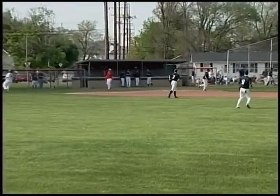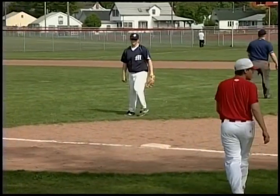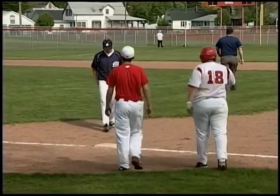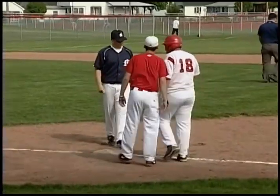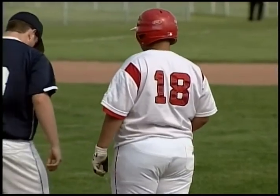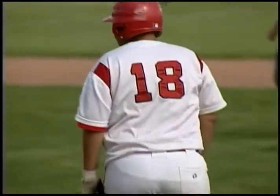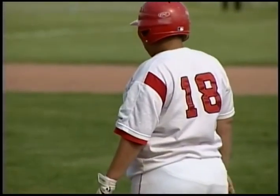And a throw from right field, excuse me. And he is safe at first, but first baseman dropped that. If he would have held on, that would have been a very close play. Would have been interesting to see what the call would have been. They're just able to split the second baseman and right fielder.